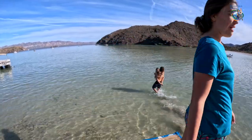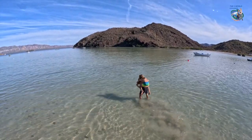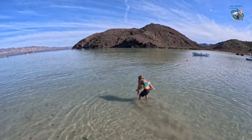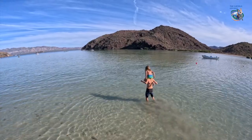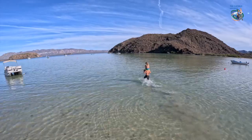We're gonna be walking for hours until the water gets deep. Okay. What do you not want to get wet? And he tells us to go in. Well, I guess they'll be walking for even more now. Oh, that's so cool.